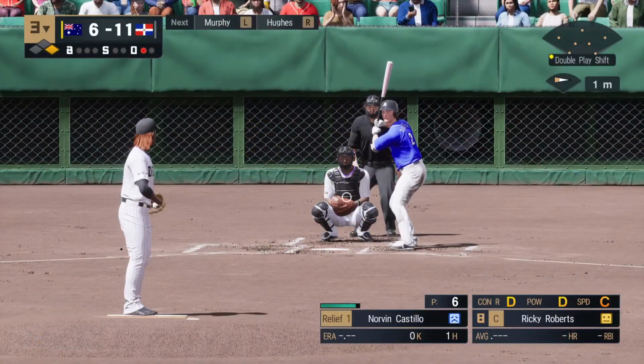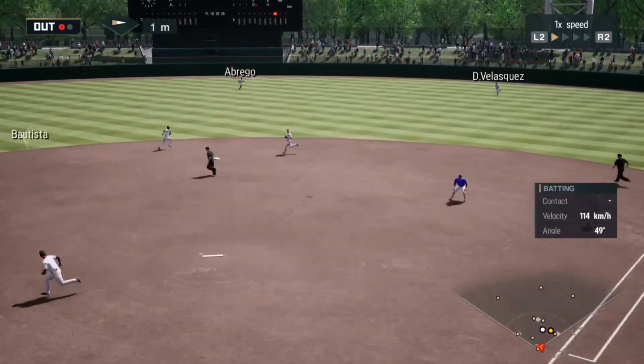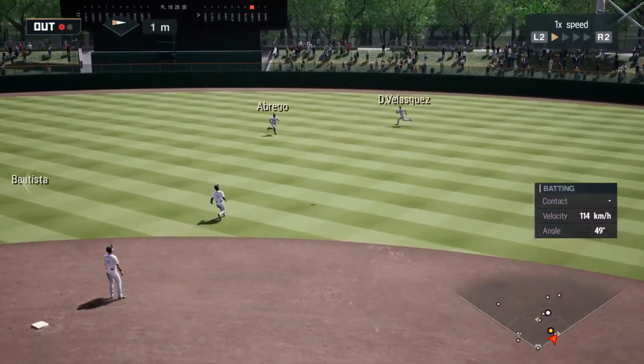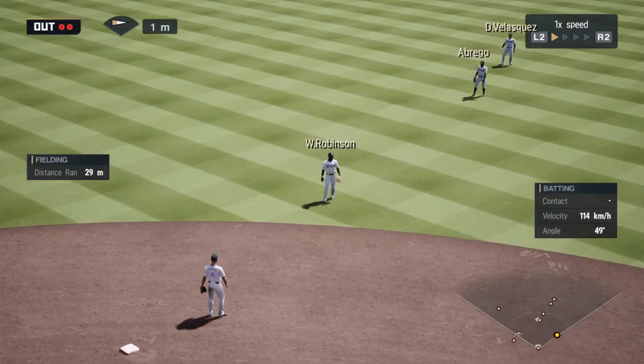Ricky Roberts in the box now. In his last at-bat, he hits an inside pitch. Might drop. The center fielder grabs it for the second out.